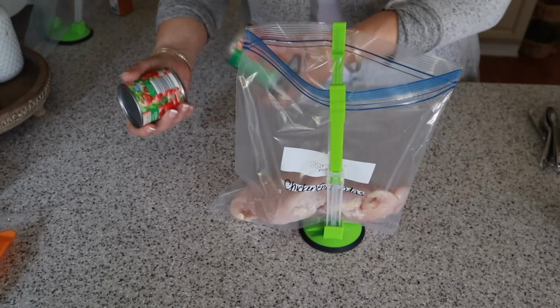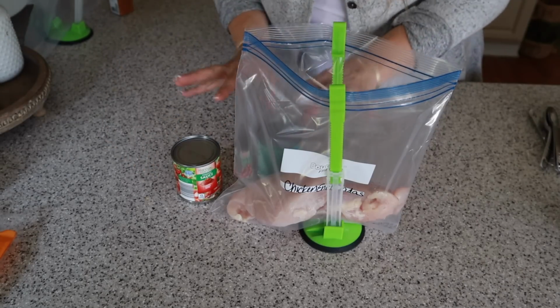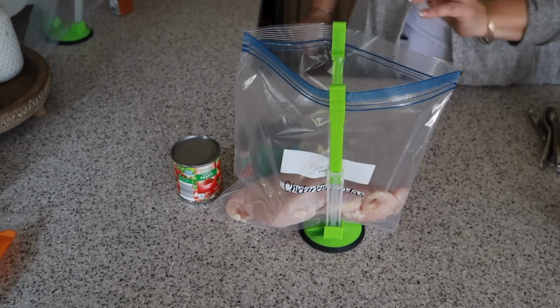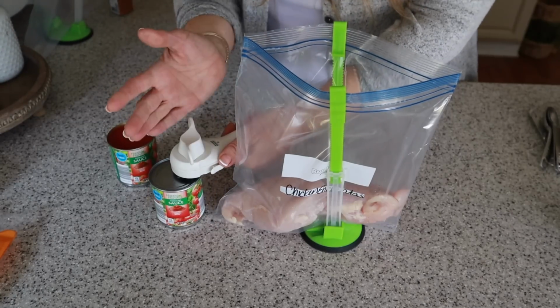And then you need a 15-ounce can of tomato sauce. I have just 2, so I'm gonna do that because I like it a little extra saucy anyway. So let me open the cans. You can also add some diced onion to this too. You could do fresh diced onion, obviously.